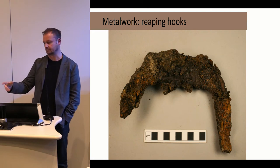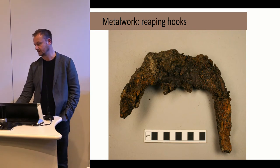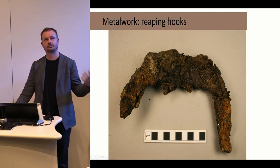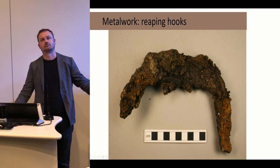Graham and the team found four reaping hooks, so it's a bit like your sickle, the Iron Age version. It's obviously corroded, we'll need to clean it up, but that's basically, if you think of Graham's sickle, same sort of idea, made of iron, and it's got the wooden handle attached to it. We found four of these in the same corner, chances are they were hanging up, they just fell.